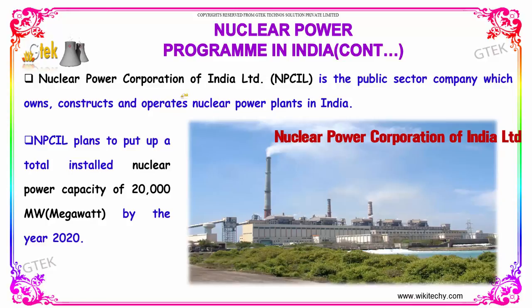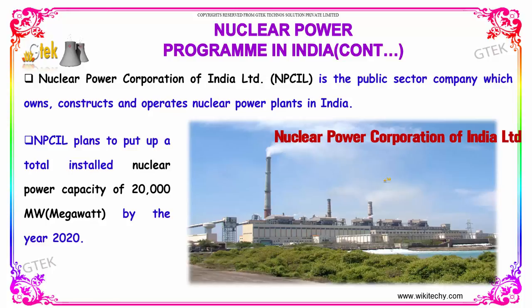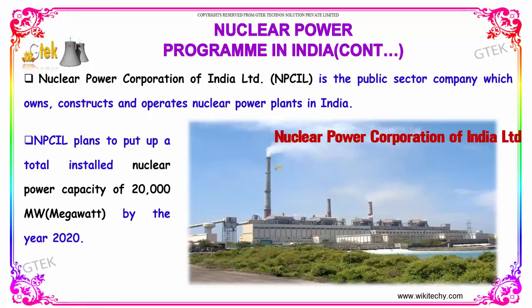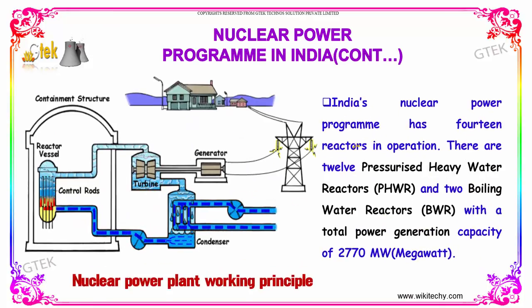The Nuclear Power Corporation of India Limited is a public sector company which owns, constructs and operates nuclear power plants in India. NPCIL plans to put up a total installed nuclear power capacity of 20,000 megawatts by the year 2020. India's nuclear power program has 14 reactors in operation. There are 12 pressurized heavy water reactors and 2 boiling water reactors with a total power generation capacity of 2770 megawatts.